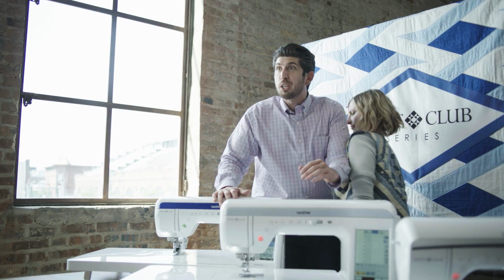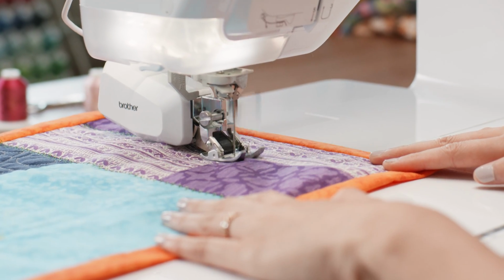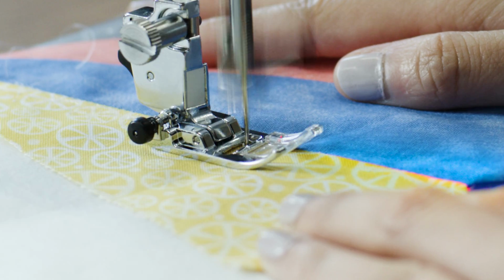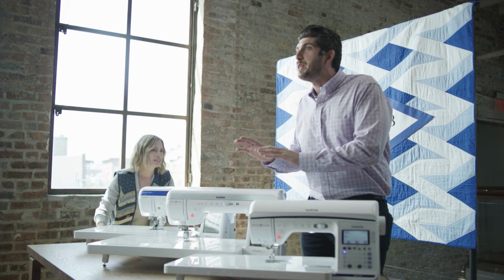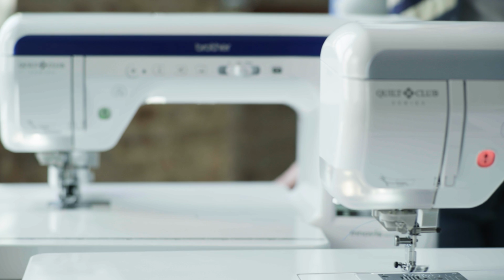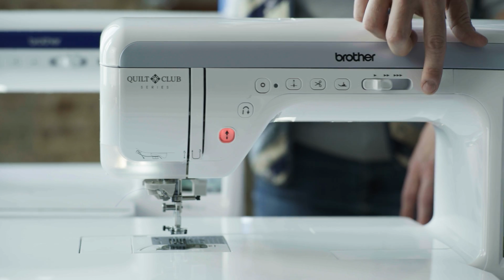2 of the models include our compact Move-It digital dual feed. That means you can use the direct motor-driven foot to feed fabric from the top and bottom. The Sew Straight laser vision guide makes it easier than ever to sew straight lines. And finally, don't forget about the ability to make your own stitches, thanks to My Custom Stitch, a Brother exclusive. And automatic needle threading means you can thread the needle with the touch of a button.